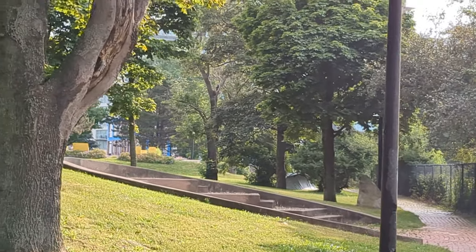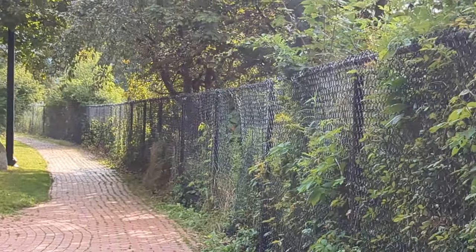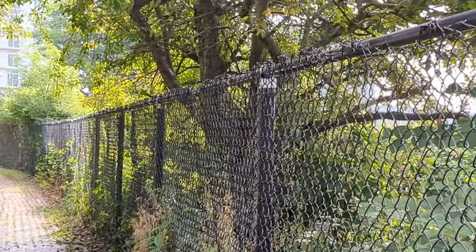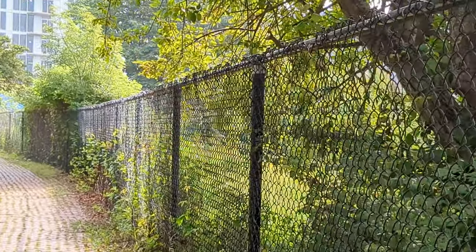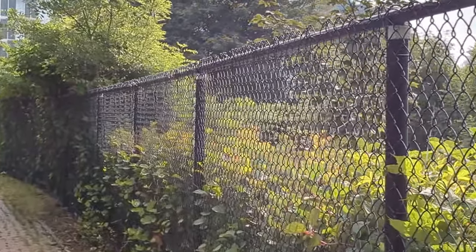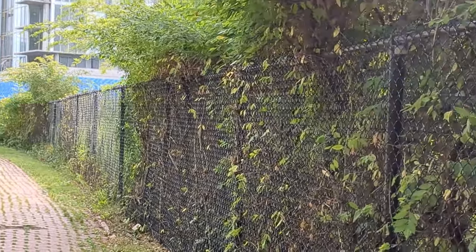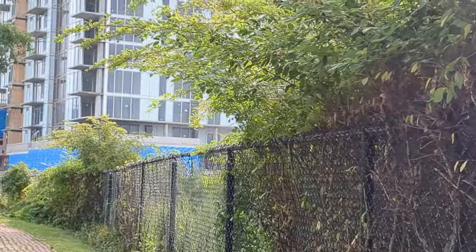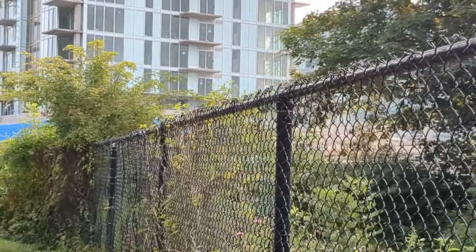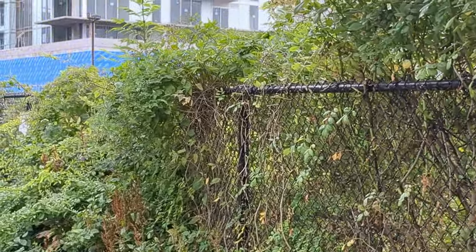Maybe we can see it now through the trees there. Kind of see it now, I guess. There we go. Right now, I think this is probably the tallest building in Dartmouth, as far as I know. But I'm sure there'd be more coming.